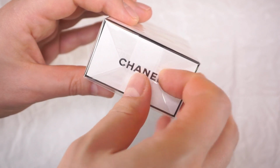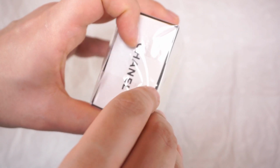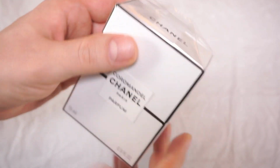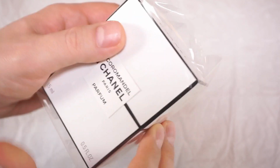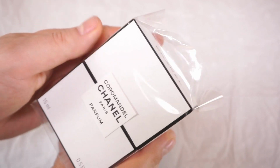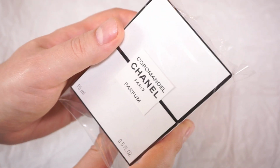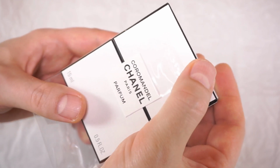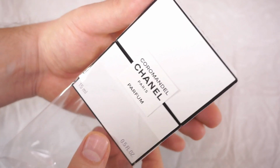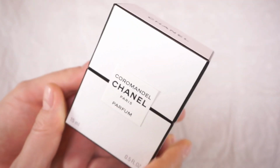Okay, let's unbox this. Also thinking, oh, we can do that. This is going to be one of those very meditational, you know, maybe there's too much light. No, I think it's okay. It's one of those special moments, you know, when a pure perfume of a Les Exclusives fragrance is launched, it's always a very, very special occasion.